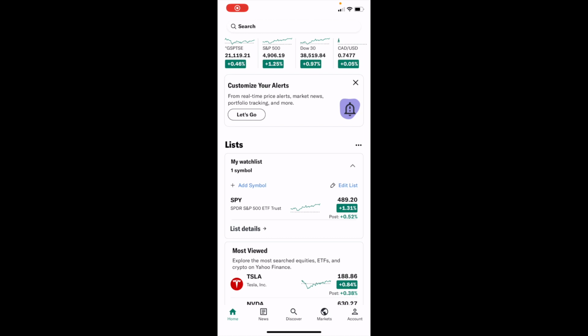So in this Yahoo Finance tutorial video, I am going to be showing you guys how to view the daily top gaining cryptocurrencies here on Yahoo Finance. So the first thing you have to do is open up the Yahoo Finance application. Once that is done, just go to the bottom bar right here and press on the Discover icon.